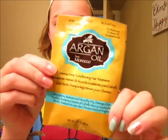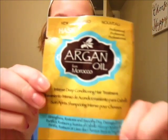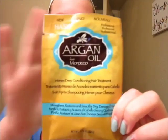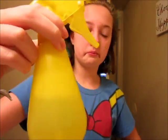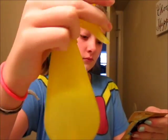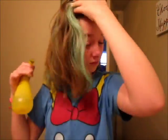Now I am just closing the bathtub and filling it up because who doesn't like to take a warm bath? So now since I have really dry frizzy hair, I'm taking this argan oil Hask, and the first step is to just take a spray bottle, or you can just get your hair wet, but who has time for that? So now I'm just spraying my hair until it is soaked.